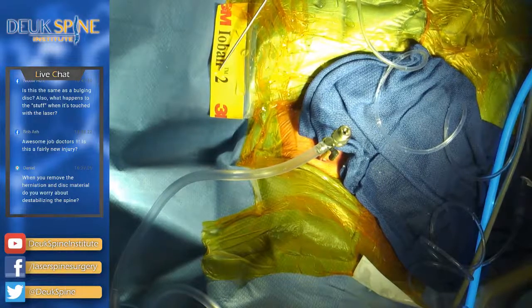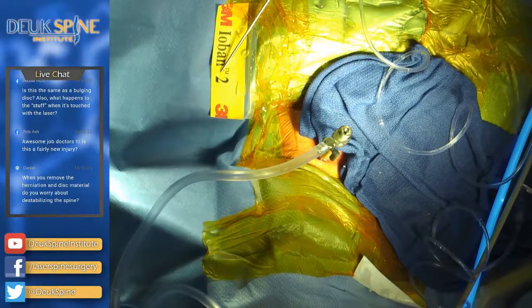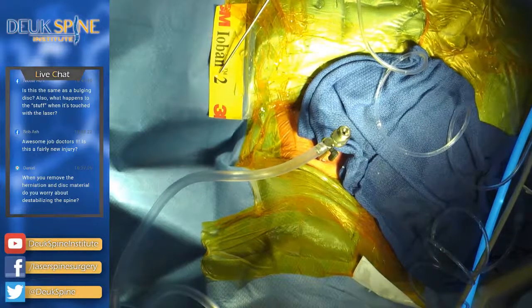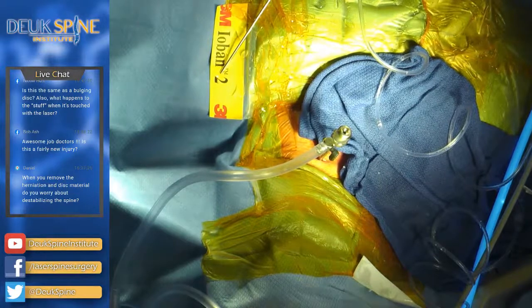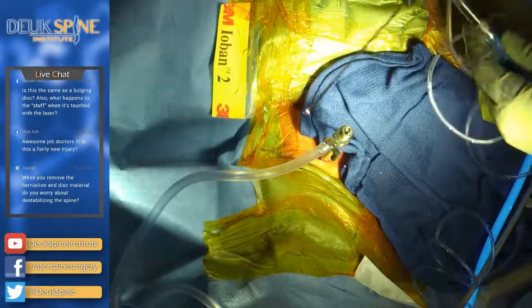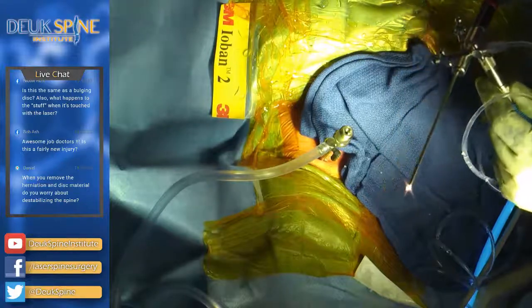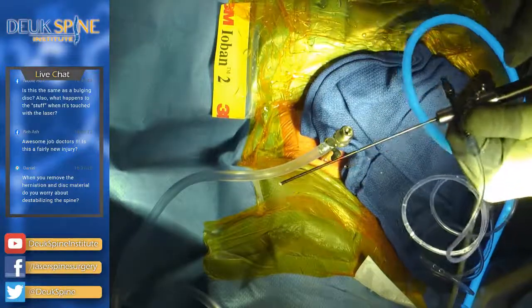All right, so no, removing the herniation does not destabilize the spine. If you take the actual disc out between the vertebral bodies, which is what every other spine surgeon does, then you will destabilize the spine, and that's why they do a fusion, and that's why they do artificial discs, because they've destabilized the disc by removing the whole disc just to get to the little piece in the back. But with the Deuk laser disc repair, we're not taking the disc out. We are just removing the herniation in the back. So there is no destabilizing the spine.